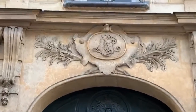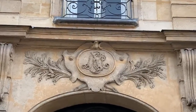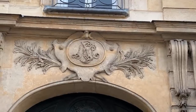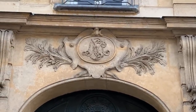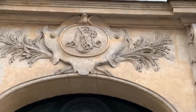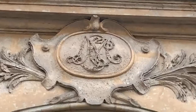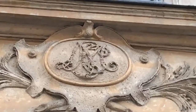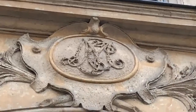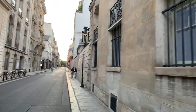What's the word that I'm looking for when you've got letters of your name? What's the word for that? What's the word I'm looking for, guys? When you have like the monogram, thank you. That looks like a monogram, huh? But it also looks like they've done it so it looks like it's rope and stuff. Or a crest, yes. You guys know the words.